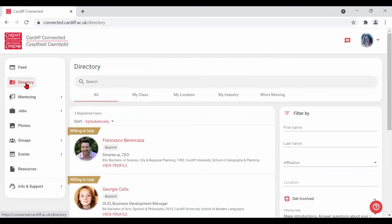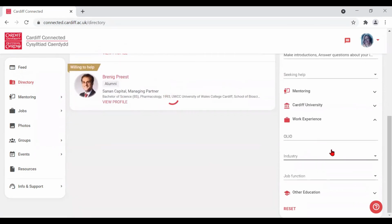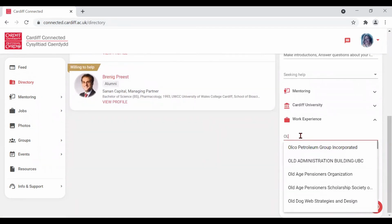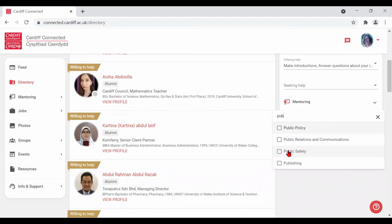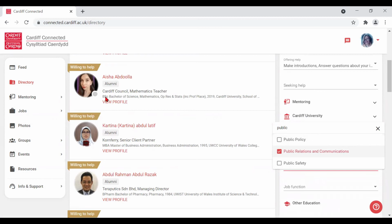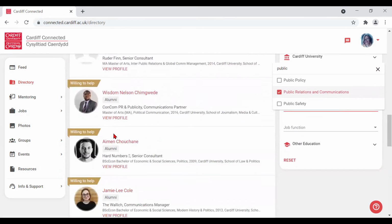Similarly, I can also use the directory to search for contacts in a specific industry using the industry filters. Again, using the Work Experience drop-down, I click on the Industry tab and I can search for whatever industry I'd like. In this case, I'd like to search for public relations and communications. This will then show me registered users who are willing to help from within that industry.